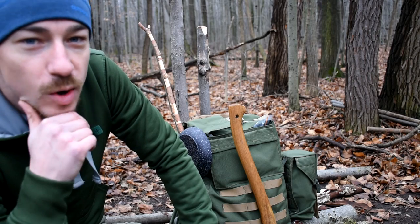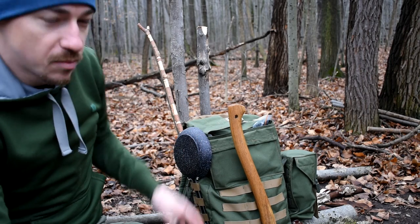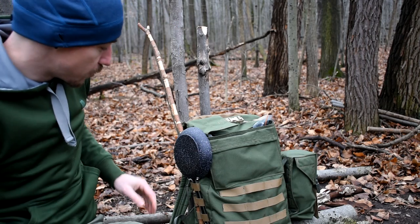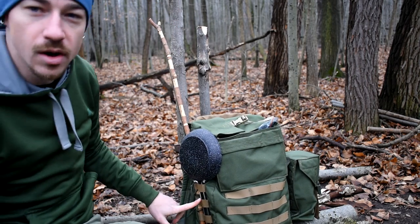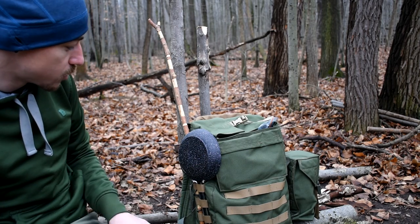I'm just liking this pack more and more all the time. Again, it's the Hidden Woodsman Day Ruck. It's just finding more and more things I like about it. So I've already gone through it all, but look at this. My bow and my frying pan will both fit in the Molly on the side, and they don't take up any kind of room on the inside. They both worked out really, really well.